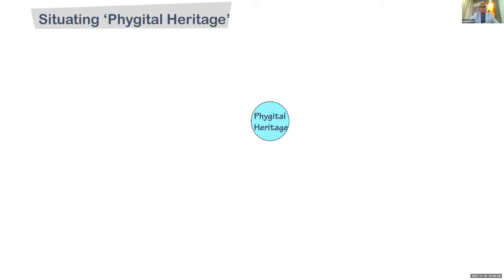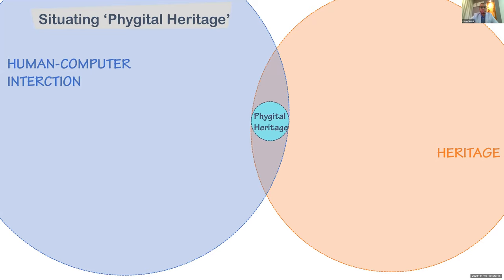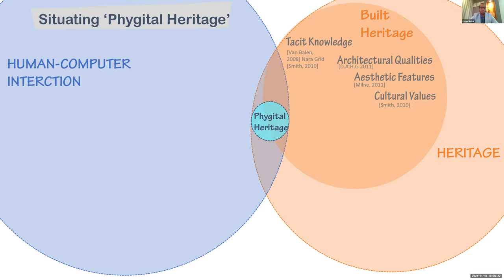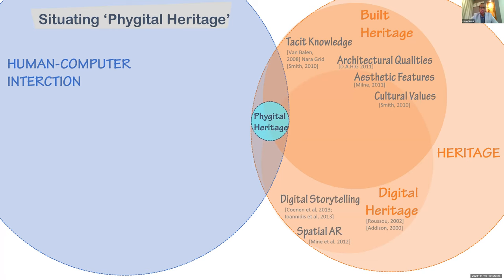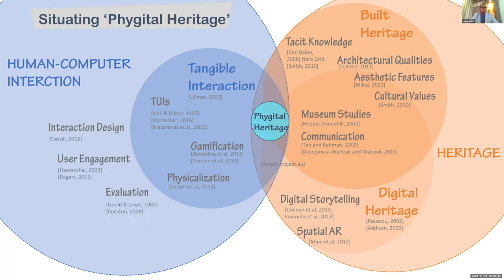In order to situate this research, it's an intersection of multiple disciplines, mainly heritage and human-computer interaction. It starts from the field of built heritage as a context, focusing on the tacit knowledge of built heritage and learning from the field of digital heritage to communicate this knowledge to general museum visitors. The communication approach I'm following is tangible interaction, which is a subfield of HCI, in which interaction design is implemented following different evaluation methods. And that's the interdisciplinarity of the topic of my PhD, which I'm presenting today, which is the phygital heritage.